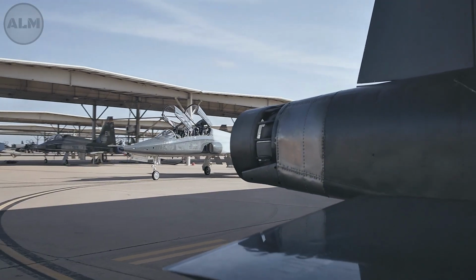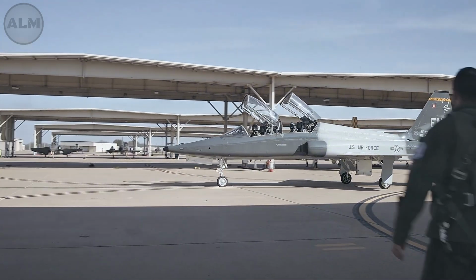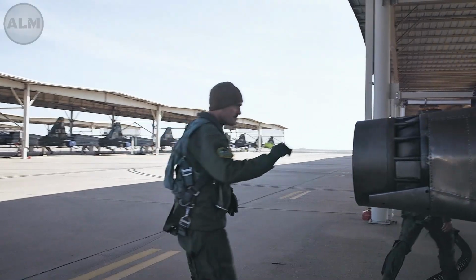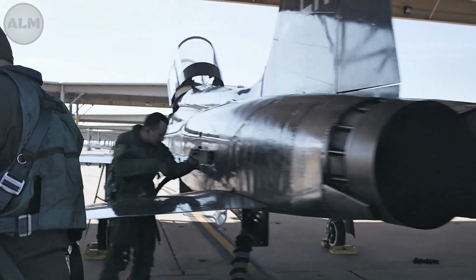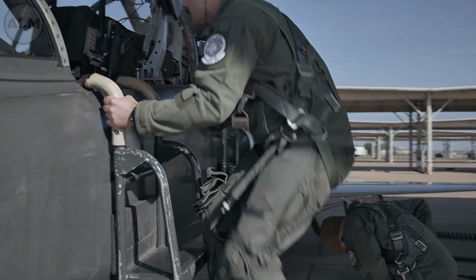In the meantime, the trusty T-38 Talon has been tasked with helping to fill the gap, despite being well past its prime. These delays are expected to cost the US Air Force nearly $1 billion, as, along with upgrading some of their existing trainers, they will also need to rely on more expensive fighter jets to help fill the void.